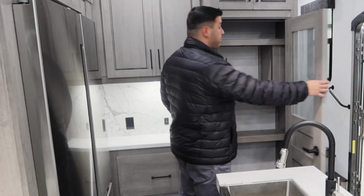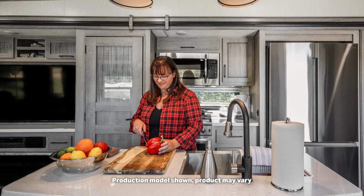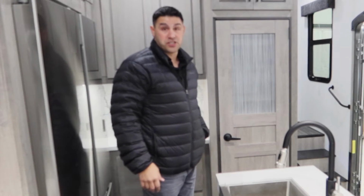This is a giant pantry. And again, the cabinetry continues all the way up to the ceiling. There's a lot of ceiling height, there's a lot of room. This is a beautifully done kitchen.